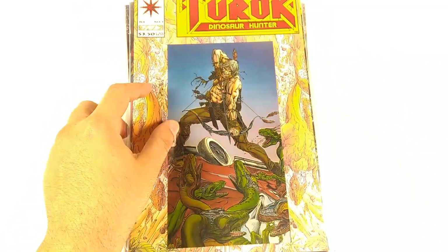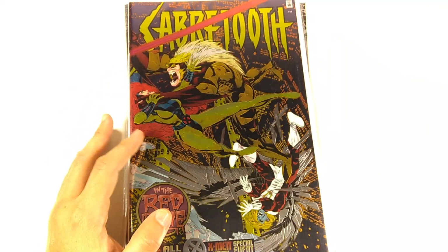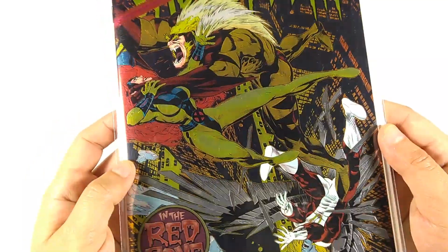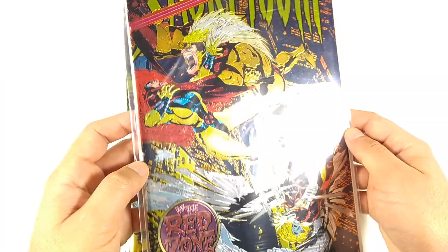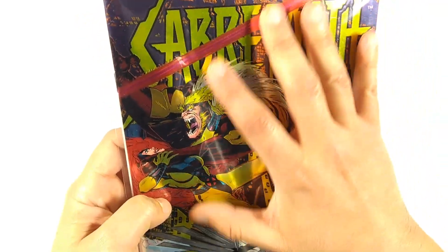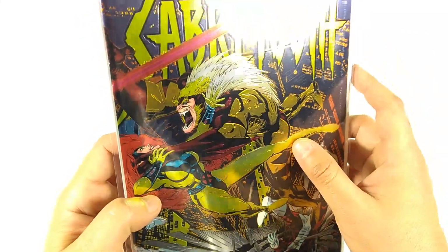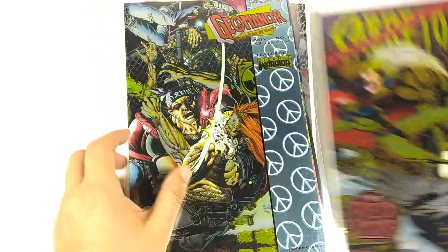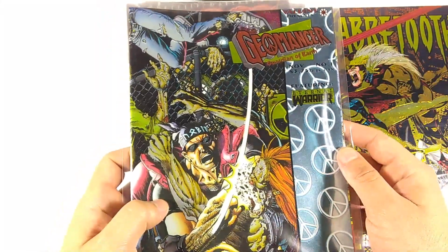So they might not have had the budget to do it really right, but then when we look at these over here for Marvel, these are the complete chromium effect. Catching it in the light, there's like texture. It's very luminous, very bright. This is an acetate sort of plastic cover. It's not even paper, and it's punched into the plastic. That was Sabretooth. Over here is Geomancer from Valiant.